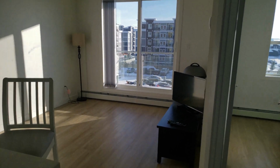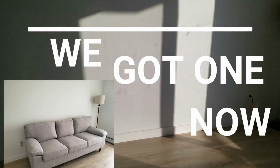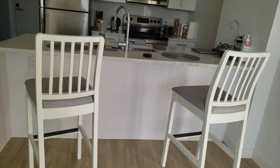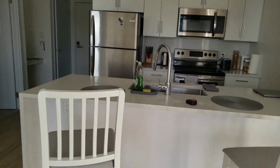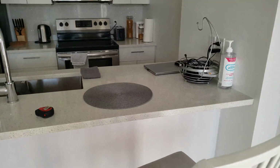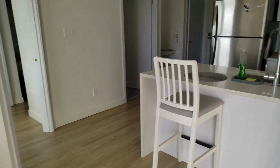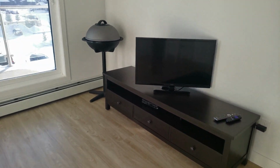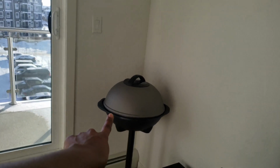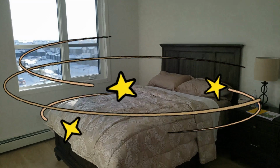Then we have the living room. We haven't gotten our sofa yet, but that'll come in time. And our chairs that we mounted. I showed you a piece of the video for that. Our 2 bar stools. So this is where we're eating. This is where we're eating our breakfast, and where we're also watching TV. That's why our TV is turned this way. The TV and the TV stand here. And this grill which came with the apartment. We're supposed to put it outside, but it's too cold. Too cold. And then we have the bedroom.